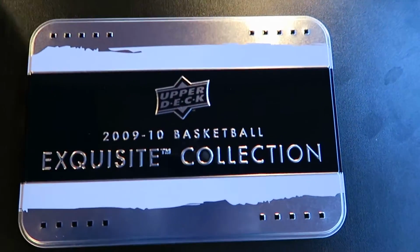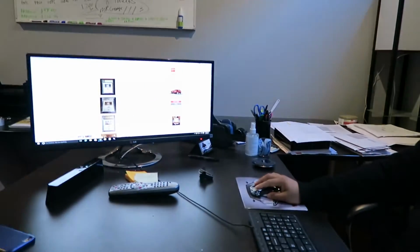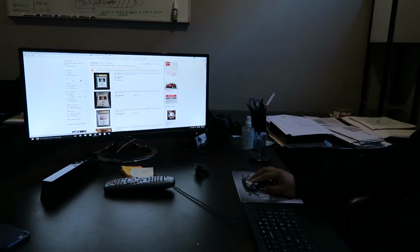So the story behind it is that's a 2009-2010 Upper Deck Exquisite box, which means that's the rookie year for Steph Curry and James Harden, which are two really good players in the NBA. So here are the cards selling on eBay. This is a regular Steph Curry rookie card out of that box. It's $4,500. If we even get one of those, it would have been worth opening the box.